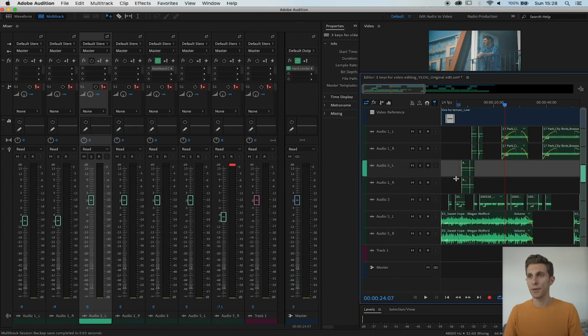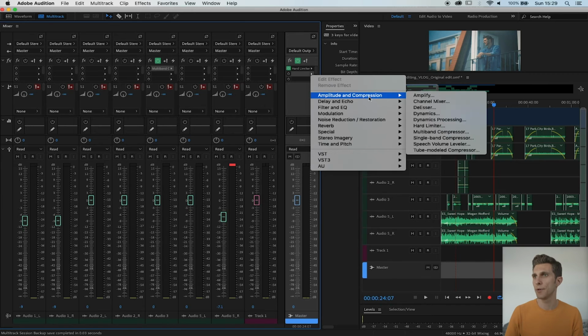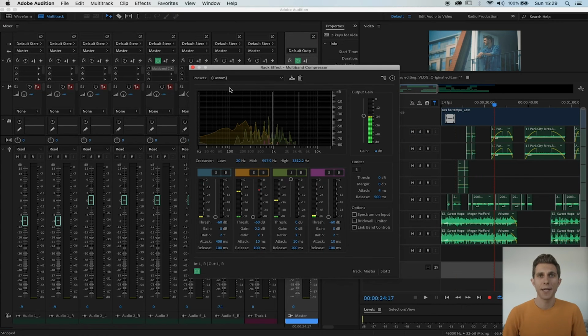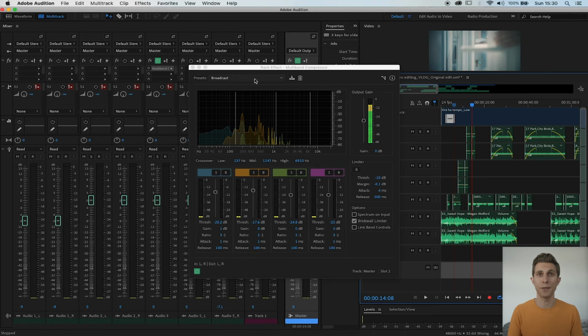Okay, simple mix. What I do next is to create a master mix for the whole track. And to do so, again, I go to my master channel and I'm going to add another multiband compressor. Okay, and in this case, you have some presets at the top right here in the menu. So if you scroll down, you can choose different presets and just listen to the track and see how it changes by changing the presets, and just go with your taste. So in my case, the broadcast preset works really well.